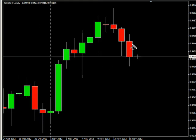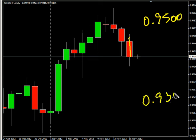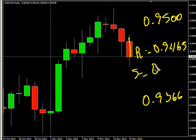Now the US Swiss closed lower during this last session. Look for it to potentially go as high as 0.9500, possibly down to 0.9366. Look for some resistance around 0.9465 and look for some support around 0.9375.